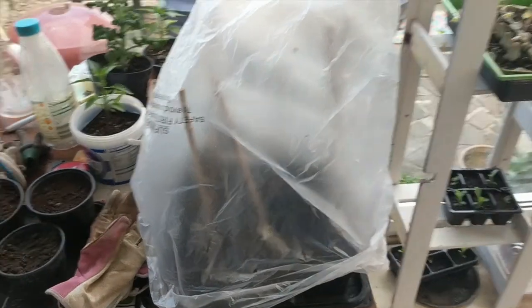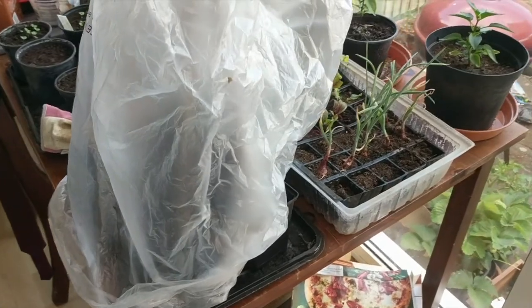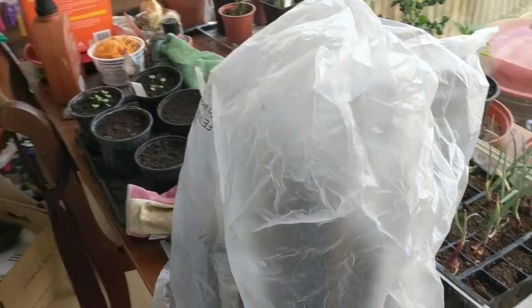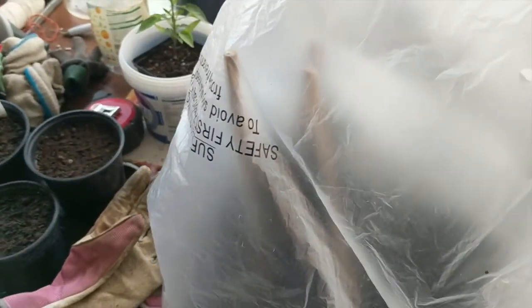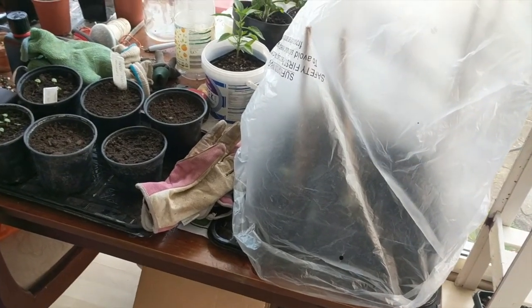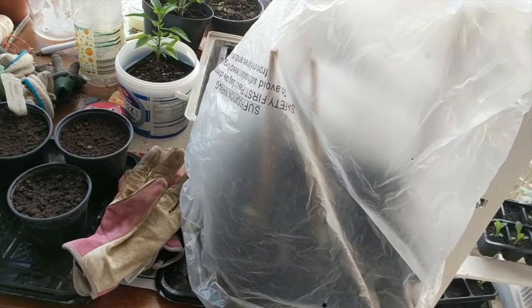A plastic bag just over the top, and yeah, that does the job. That's how we've been starting quite a lot of our things off, to be honest. So that actually works really well. I don't think it works too well in this blistering heat. When it hits the midday sun, it actually hits the bag, and it has fried quite a lot of our plants. So if anything, it works too well.